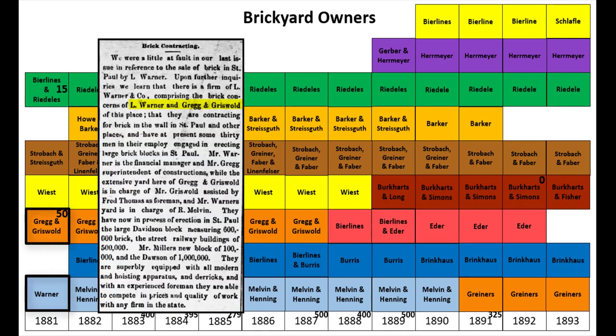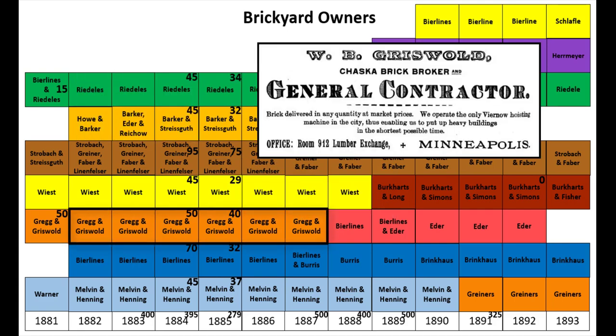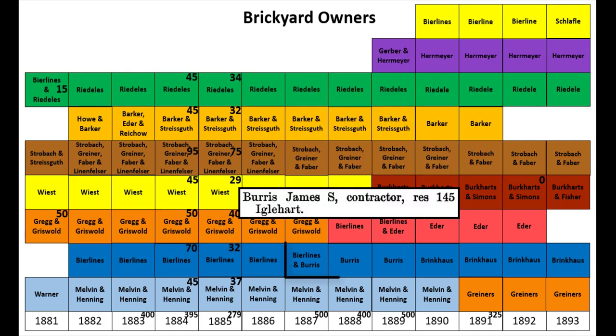In 1881, Lucian Warner and Gregan Griswold were still working together in a brick supply and contracting business in St. Paul. However, by 1882, Gregan Griswold split off on their own, initially focusing on Minneapolis. Gregan Griswold could supply the bricks and do the contracting. In addition, they could also supply the lime for the jobs, after buying a lime business in River Falls, Wisconsin. James Burris, a St. Paul contractor, teamed up with the beer lines of Chaska to form a brick supply and contracting business. Burris eventually bought out the beer lines before selling out to Herman Brinkhouse.